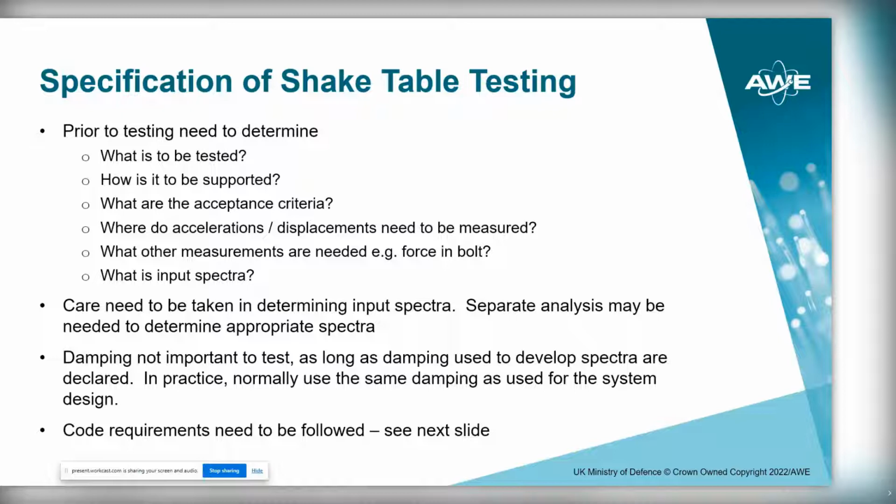Damping is a question that often arises when you're using the spectra, but for the shake table testing, the equipment converts a spectrum into an input acceleration, and your damping doesn't actually matter in that case, as long as you're consistent. The damping for your spectra and the damping for the table are consistent. And you also need to follow the various code requirements I'll talk about on my next slide. In practice, there is often as much work goes into preparing for the table testing as in actually doing the table testing.